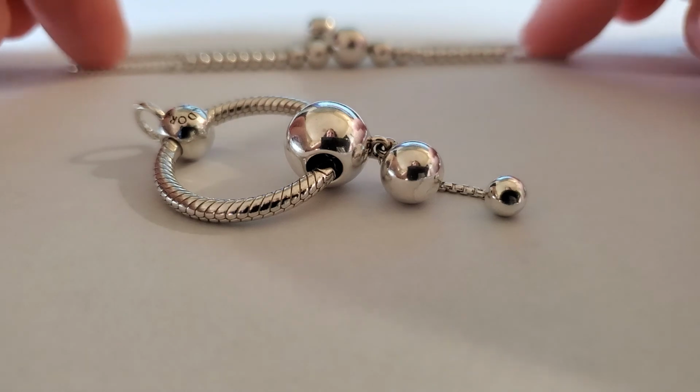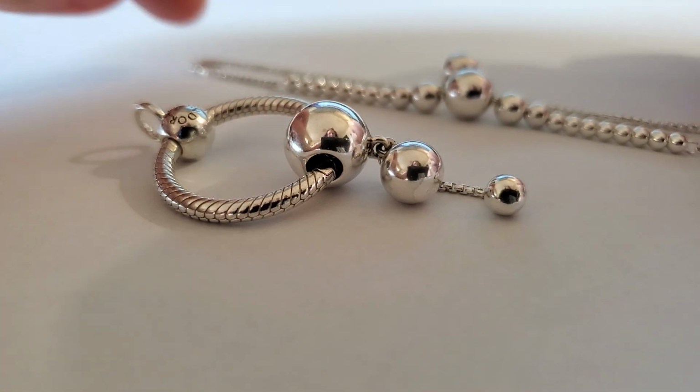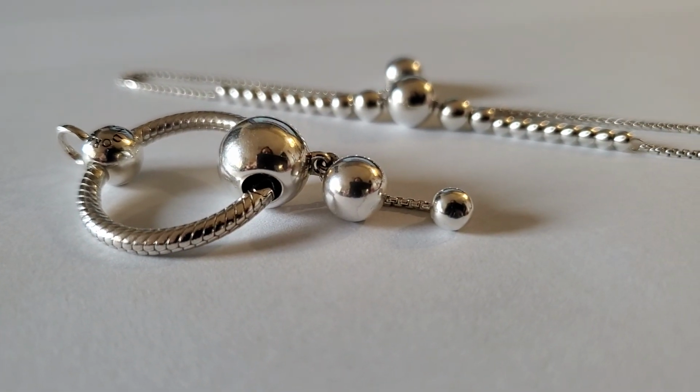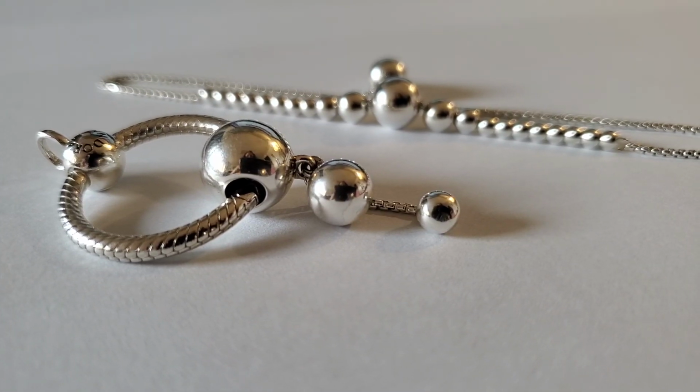Okay, so that's my review of this little pairing. I absolutely love those two pieces. They are awesome. And I strongly recommend them.